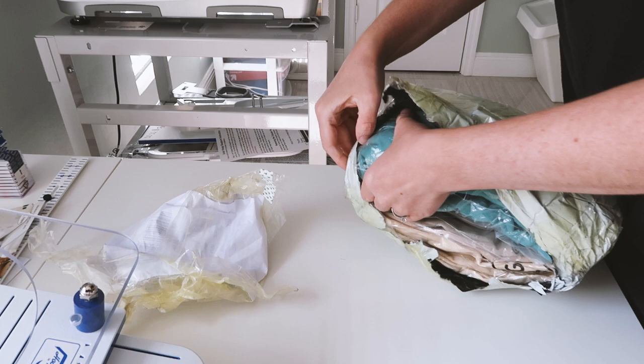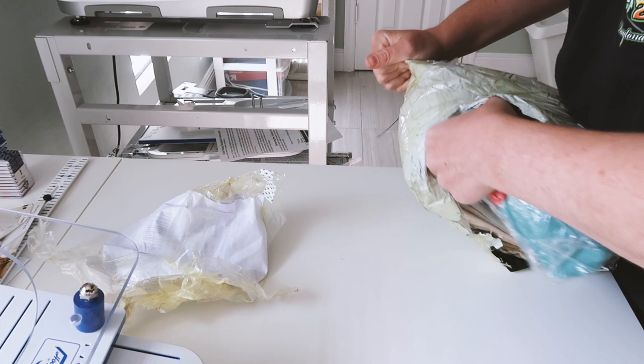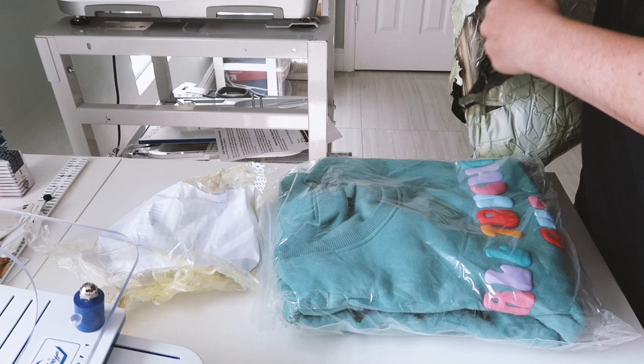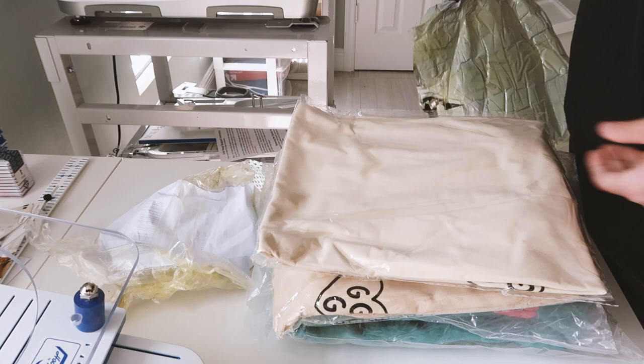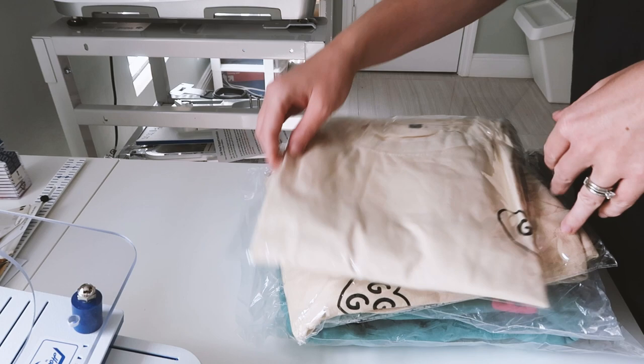Alright, see if I can break these out of here. Alright, we broke them out of the mailer. Let's check them out. Okay, so the first sample is this t-shirt. Let's check it out.